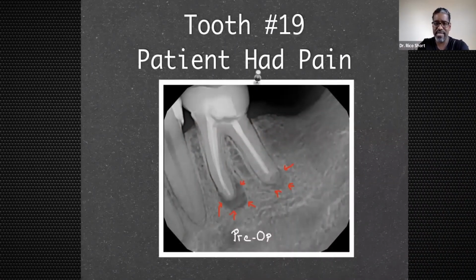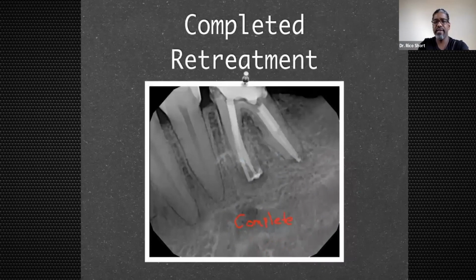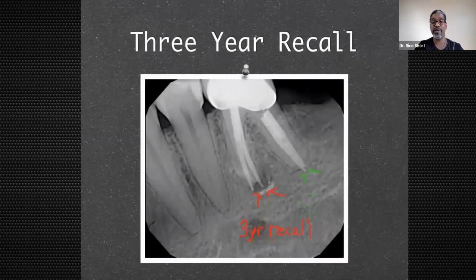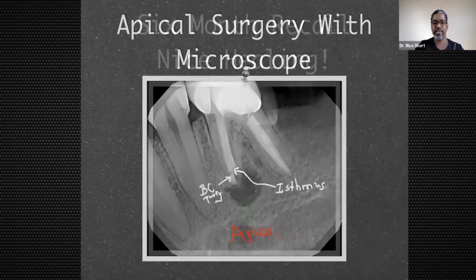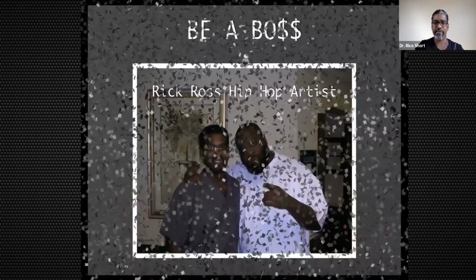This is a case that I did, the endo. This is a pre-op. We had a lesion here. We retreated with calcium hydroxide. We brought the patient back. Everything was good. At 6 months, the mesial root started failing. The distal root was fine. We had to end up doing surgery after 3 years. We did the surgery. There was an isthmus there. We did an apical. And in 6 months, the area healed up well. And this is the before and after 4 years.